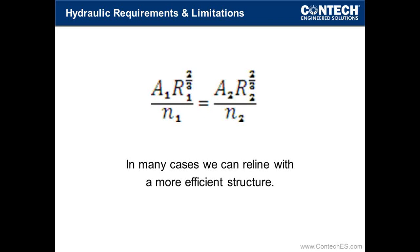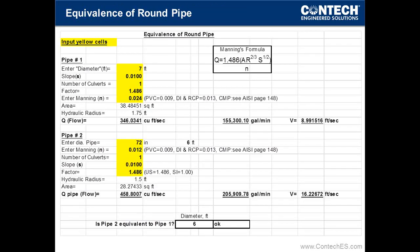There are lots of little tricks that you can do, and those of us on the phone that are talented in the hydraulics field can appreciate this. This is a simple initial way to get a feel for it, assuming outlet control where Manning's and hydraulic radius apply. It's not just an end area calculation like it is with an inlet control structure. What this gives you, the left is the original condition, the right is the new condition, and you can get a percent of capacity versus the original.